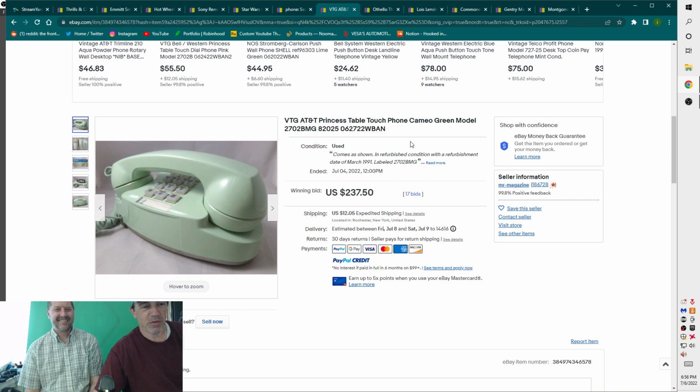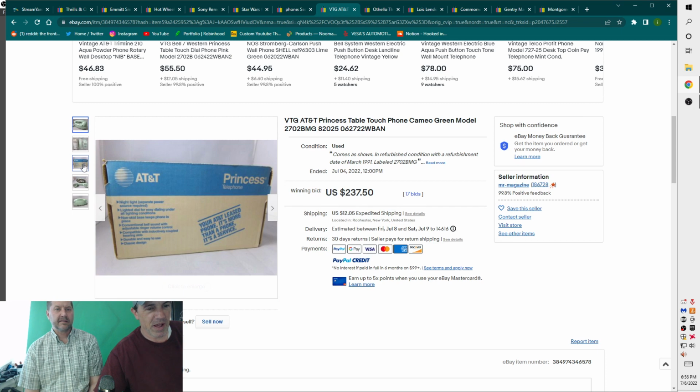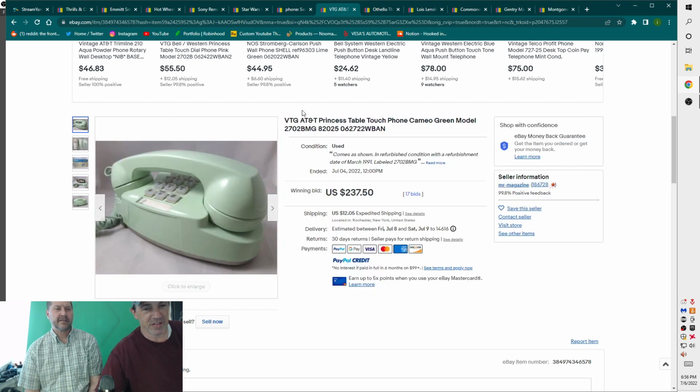We heard about my phone deal, and we're still selling phones like crazy. This was an AT&T Princess Table Touch Cameo in light green. It went for $237. It was new or like new, with the original box. It's the color, definitely an oddball color. But most of them of this style sell for $100 or more, regardless. And those are touch-tone, too.